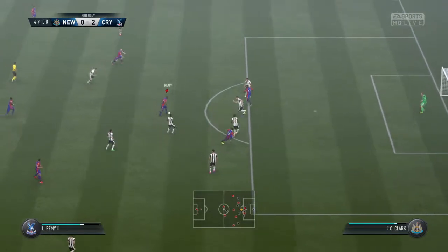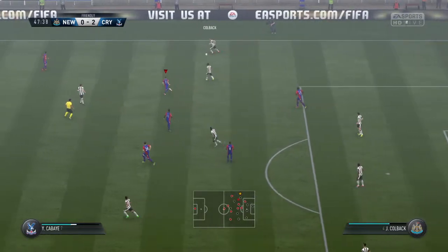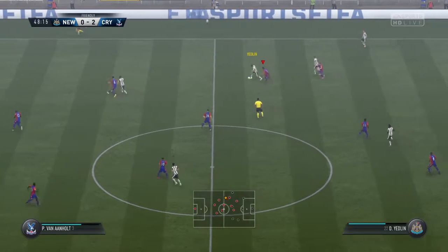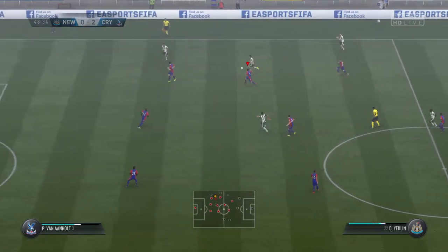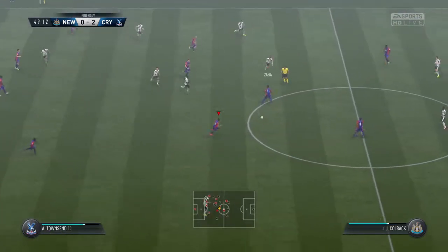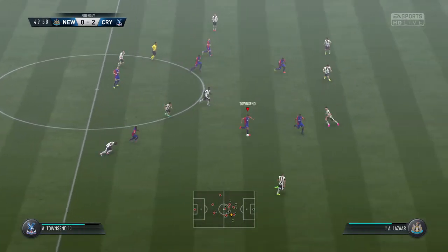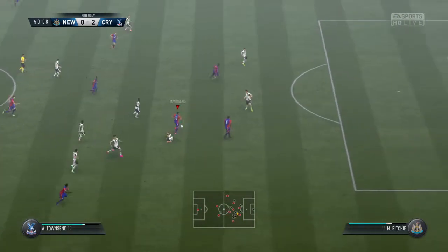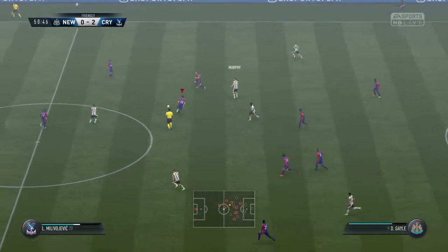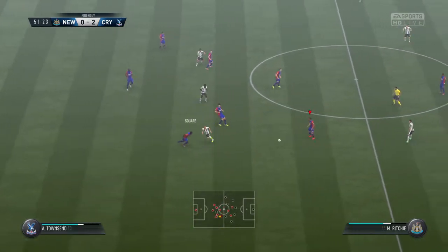Building steadily here, keeping possession. Jack Colback. It's Yedlin. Moving forward again, and Newcastle United. Tackle here. Not a good challenge by the defender, and the slide tackle very successfully done. Very good tackle.